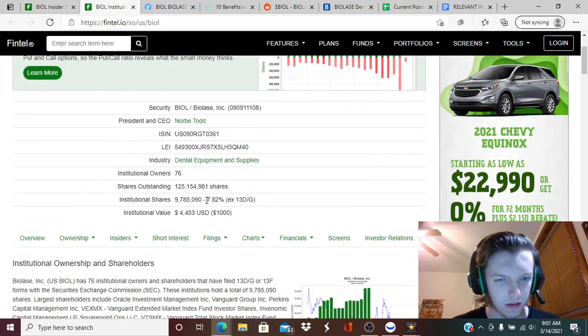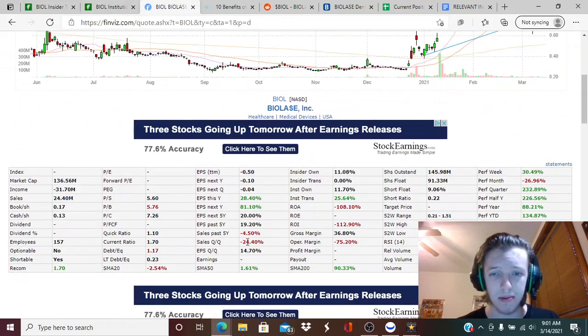Institutional ownership, 7% institutional ownership. We're not looking too bad here. You guys know I'm not a huge fan of institutional ownership, but it is an indicator that we'd like to look for nonetheless. I would rather it be high than low. So this is a slightly bullish indicator, in my opinion.